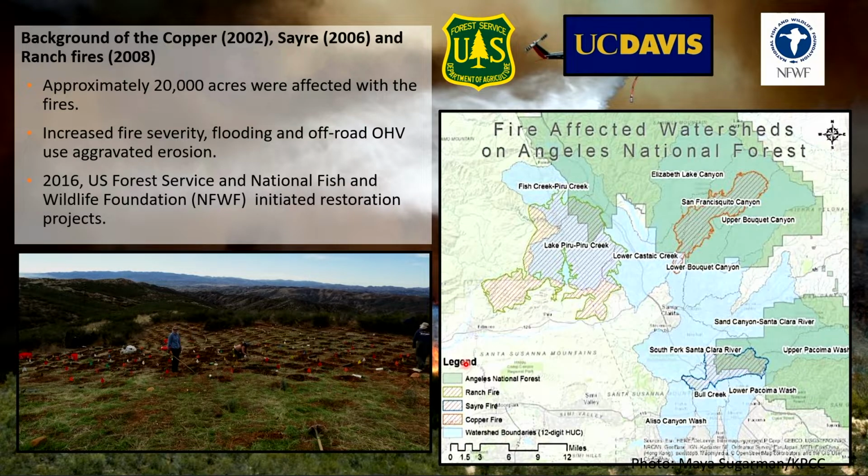So this project was focused on three main fires that occurred approximately 20 years ago. The Copper fire, we have the Sayer fire, and the Ranch fire. Now, due to financial reasons and time constraints, we focused a lot more on the Copper fire area, but we did sample the other two fire areas.